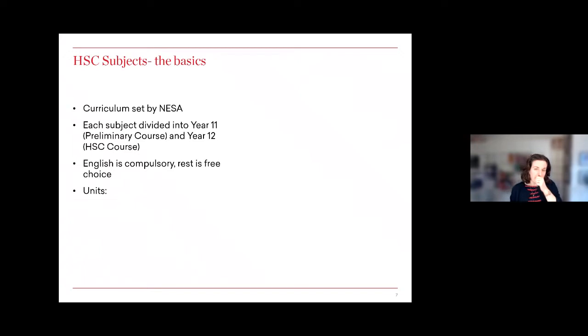And subjects are divided up into units. So on the whole, there are a couple of exceptions, but we don't do this. I'll just put it bluntly: each subject is worth 2 units. And you have to do a minimum of 10 units to get an HSC, a Higher School Certificate. To get that certificate, you have to do 10, 2 of which must be English.